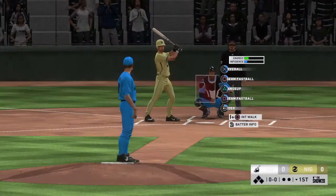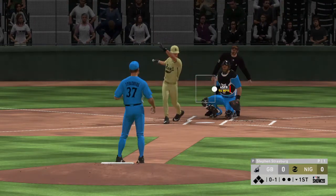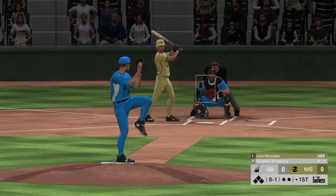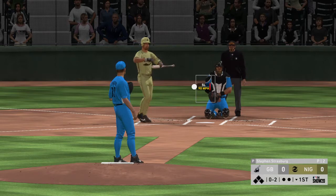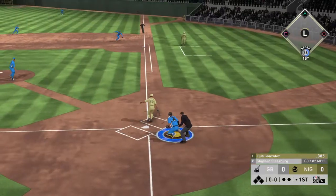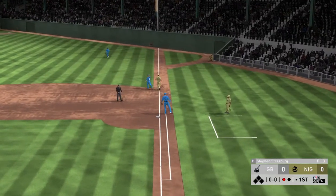Stepping in, Luis Gonzalez. He'll lead things off here in the bottom half of the first. Here it comes. The left fielder. And he fouls this one off. Gonzalez. Fouled away. Two quick strikes, and now the 0-2. Nasty breaking ball swung on in the dirt. Rutschman recovers. A throw down to first, one away.